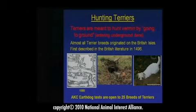Terriers are meant to hunt vermin by going to ground, I mean going into their dens. And there are quite a few terrier breeds. They almost all originated in the British Isles, and they were first described in British literature in 1496. So on the left here, we see a diagram of an Englishman out hunting, I don't know what, fox, badgers, rats in 1560. Today, we test those in our earth dog events.